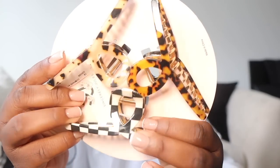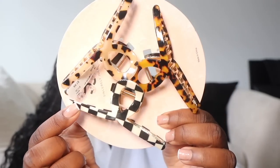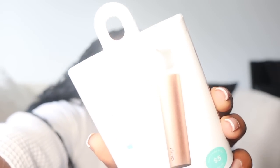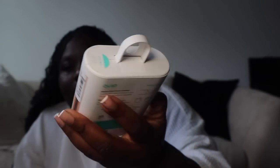I got these random claw clips, only for the little black and white one. I don't really like these two, but I loved this one. So I picked these up. And yeah, I thought this was cool. They're refillable floss picks, and you can keep it in your car, keep it in your purse. I thought that was cool. And this was $5.99.